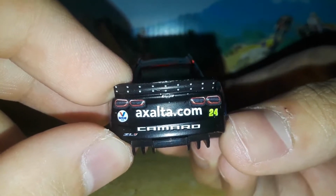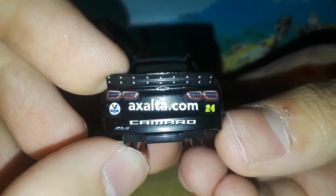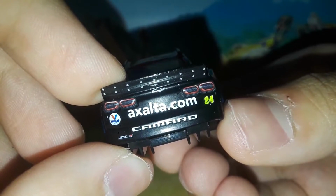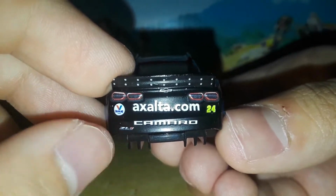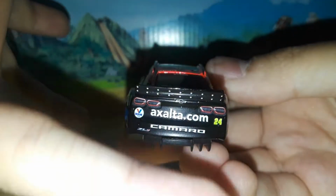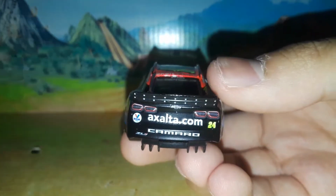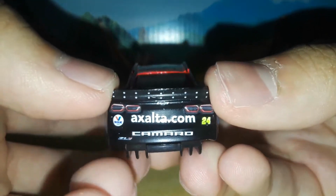Like if you look at it, tilt your head sideways, those things are definitely put on a bit sideways. See, this taillight's a lot higher than this one. That's okay. So you got Chevrolet, Axalta.com. Oh yeah, that Camaro logo is, oh, there's a whole entire portion of the decals that are all crooked. ZL1 looks fine, but you could tell from the Valvoline to the 24, that is definitely not, if I got a measurement stick or a ruler, if you line it up, those decals are definitely not all touching that line. So, yeah, that's fantastic quality right there.